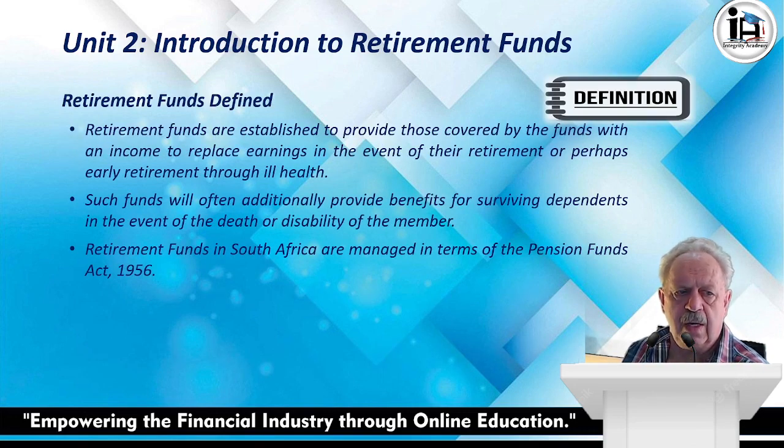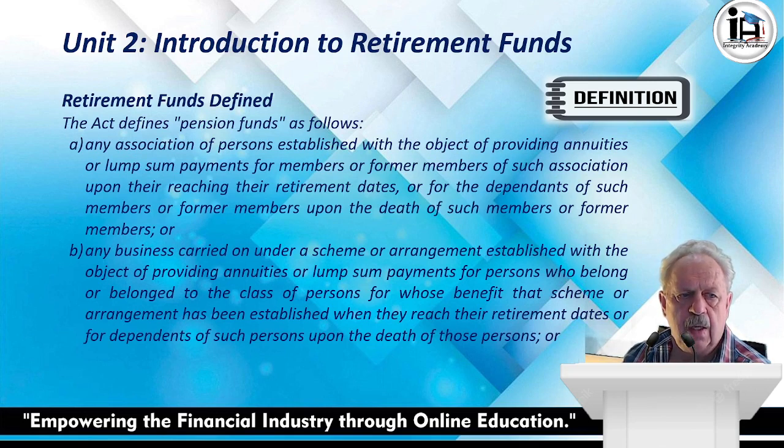Right, just to define retirement funds, retirement funds are established to provide those covered by the fund with an income to replace earnings in the event of their retirement or perhaps early retirement through ill health. Such funds will often additionally provide benefits for surviving dependents in the event of death or disability of the member. Retirement funds in South Africa are managed in terms of the Pension Fund Act 1956. The Act defines pensions as follows.